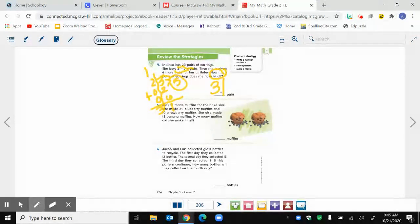These people, they have way too much stuff. Why on earth would you need 31 pairs of earrings?